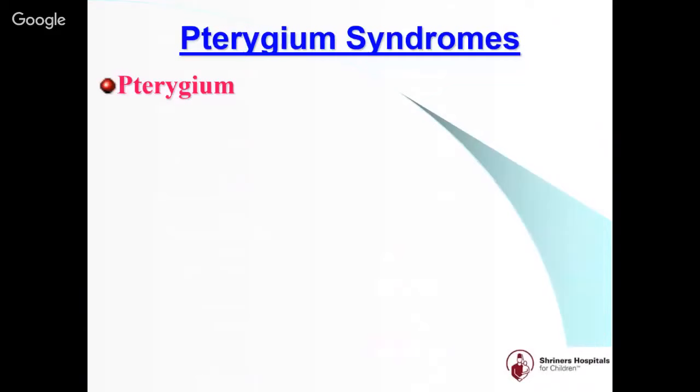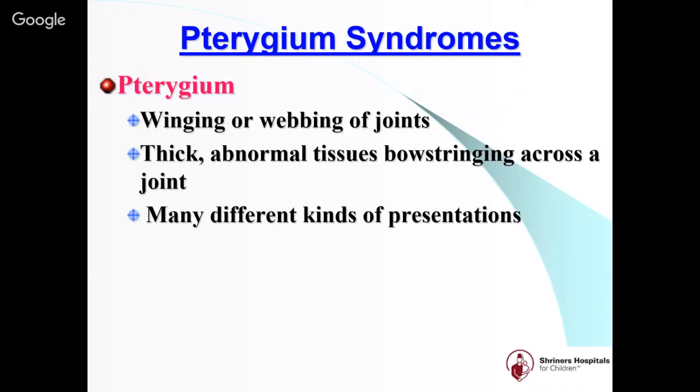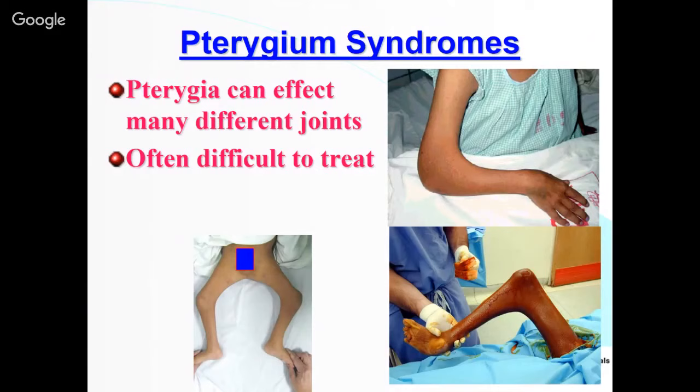But I did want to talk real quickly about the pterygium syndromes, because we see a fair amount of those. So pterygium is a fancy word for saying webbing, and the root word looks like pterodactyl, so you see where that comes from, winging or webbing. So you get these thick, abnormal, soft tissue structures behind the joints or in front of the joints. Most of these are genetic conditions, such as Escobar syndrome. But you see that on the lower left picture there, that knee has a webbing going on. Actually, also here, kind of in the crotch, this area here has got some webbing. This person's elbow, behind the knee over there.